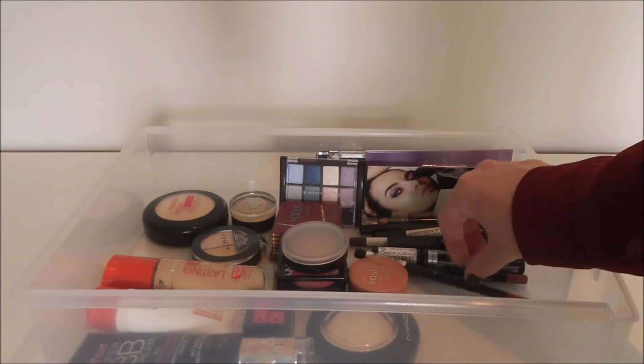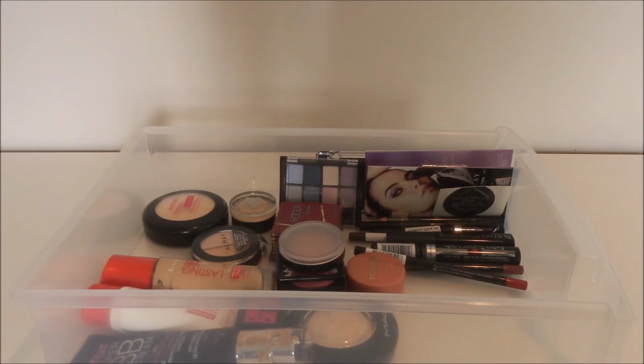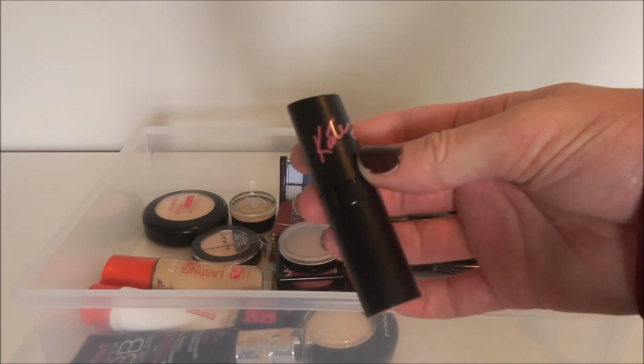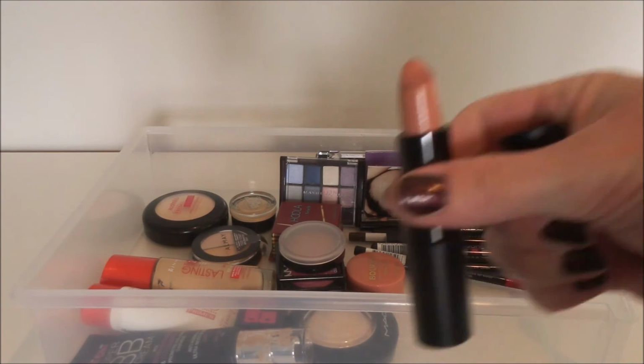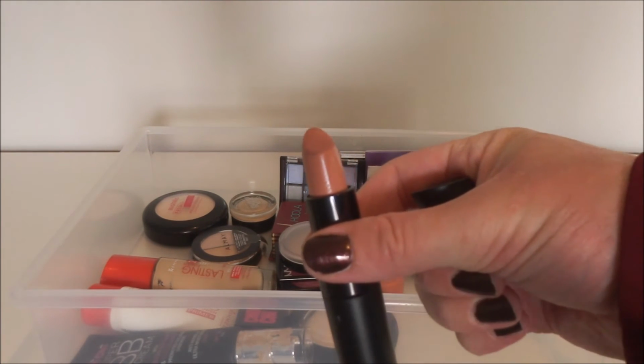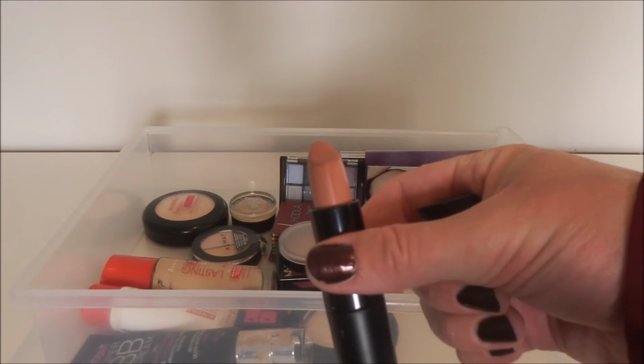So for lip products, I'm putting in a bunch that are the last chances before I declutter them, just to see if I can actually like them or not. So the first one is this Rimmel Kate Moss lipstick in the shade 26. This is what it looks like. It's just way too nude for me. It completely washes me out.